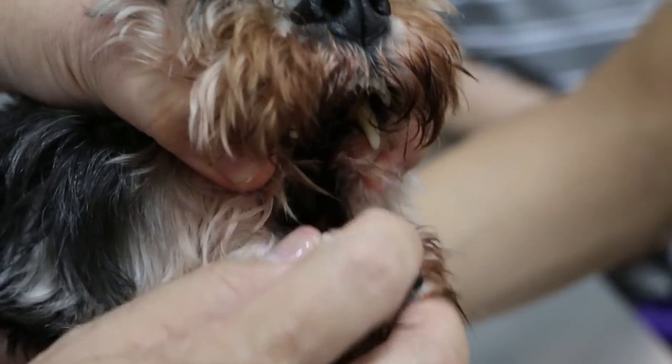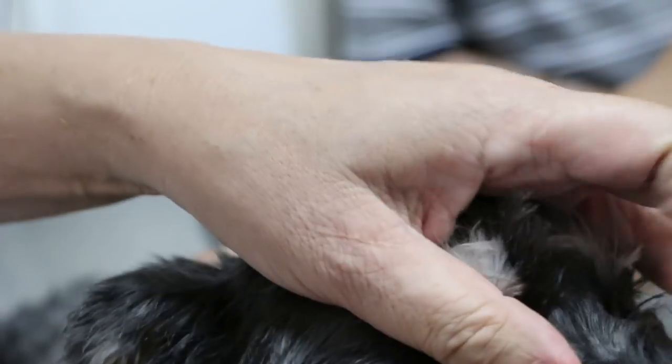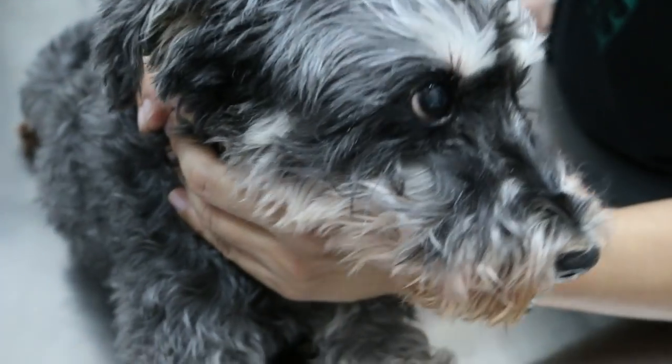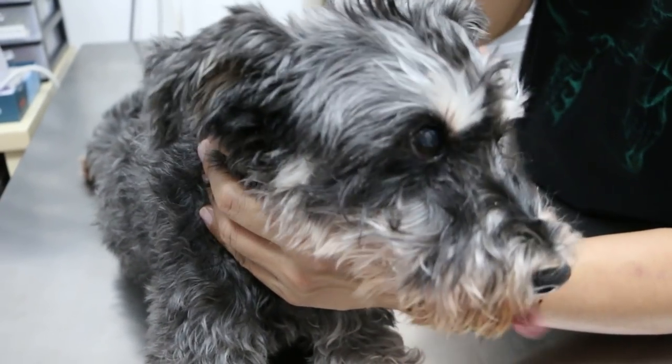Okay, the tongue is okay. You can see this tongue is pink. That means normal, not anemic. Anemic will be a white tongue. What do you mean by anemic? Not enough red blood cells, or poor nutrition. That means he didn't eat good food. If it were poor nutrition, the tongue color would be very pale, very white. But his tongue is okay. Very good.